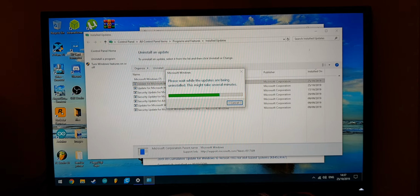So we'll just wait for this one to disappear, and then we'll have to uninstall the other one. It might prompt for us to do a restart, but hopefully we can uninstall them both. Because what will happen is, as soon as you uninstall these and it shuts down and restarts, Windows, lovely, lovely Windows, will download it again and reinstall it. So, just wait for this thing to finish.